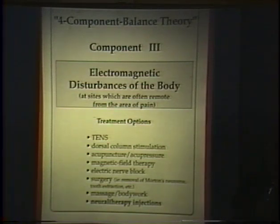I'm good friends with the director of the Chinese acupuncture school at Santa Fe, and they're all admitting that's where it comes from. They read the neurotherapy book from Dosch, and since then they know about scars, and they try to figure out ways how to simulate the same effect with acupuncture.